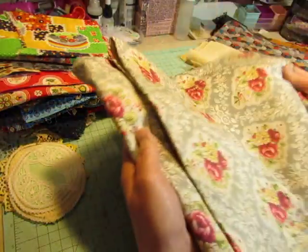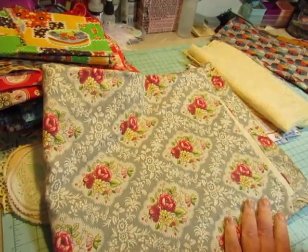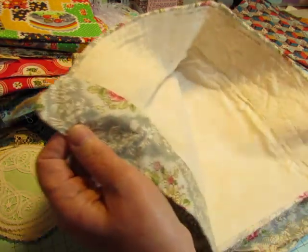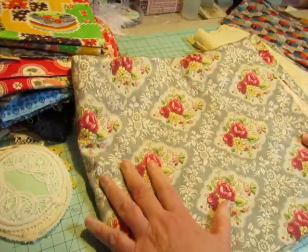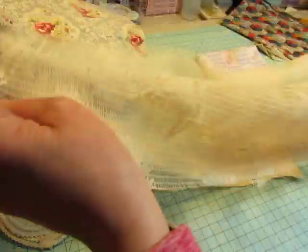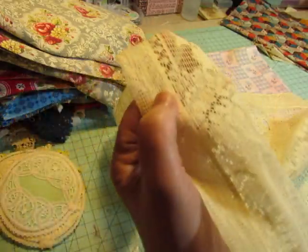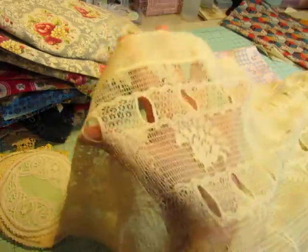This is beautiful. Oh, I love roses. That is gorgeous. And I think it was a curtain. It's got backing fabric on it. And looks like it was cut. Beautiful. And there's some lace fabric. And there's a good sized piece of that. You weren't stingy with me. And look at it up here. Could thread a wide ribbon through that.